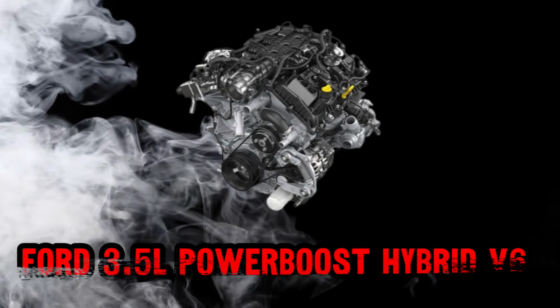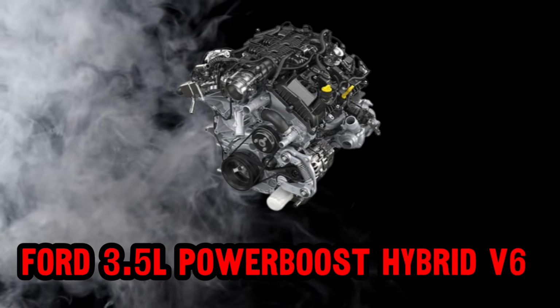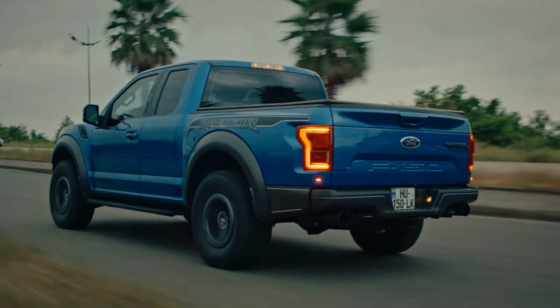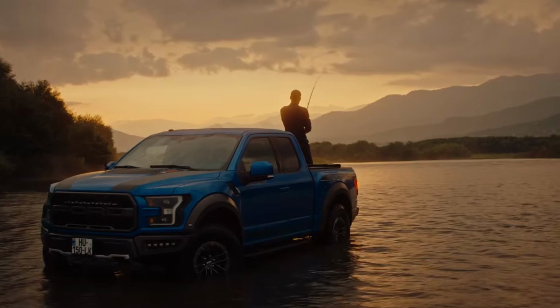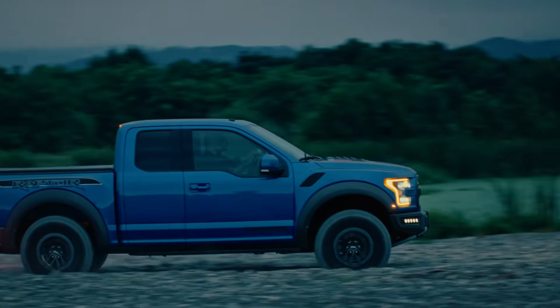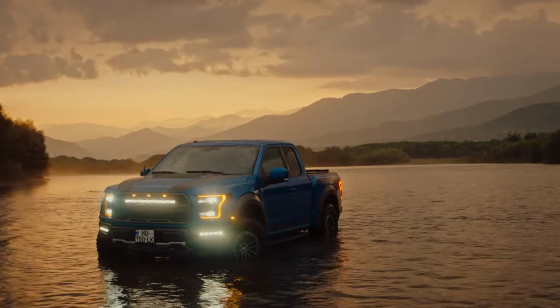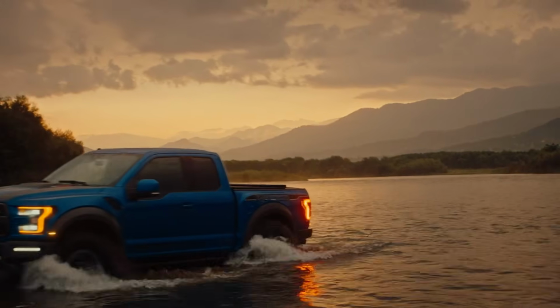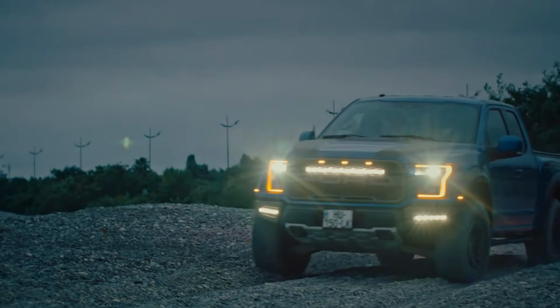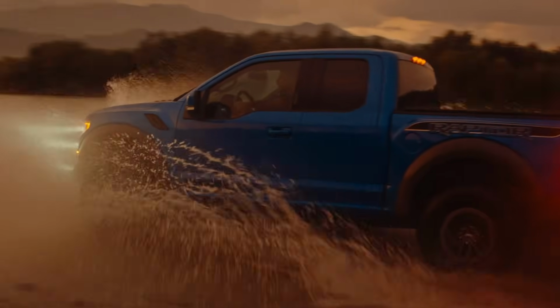Number 1. Ford 3.5-liter PowerBoost Hybrid V6, 2021 to present. The Ford F-150 PowerBoost Hybrid was named the least reliable vehicle you can buy in America by Consumer Reports. Not the least reliable truck, the least reliable vehicle, period, across all cars, trucks, and SUVs. It received a reliability score of 7 out of 100 possible points.